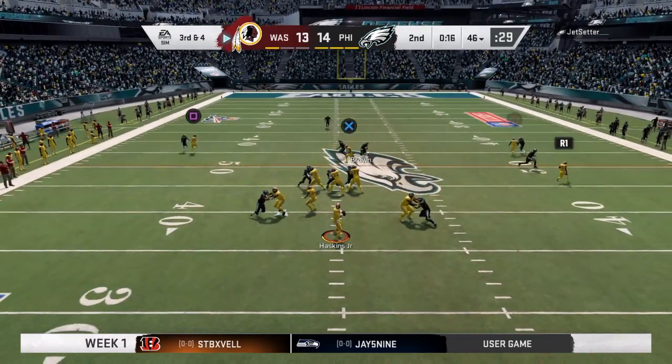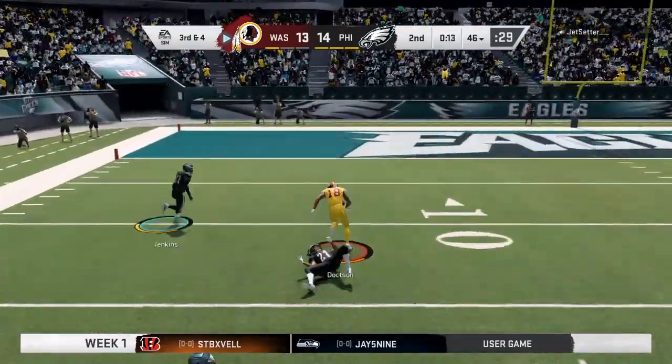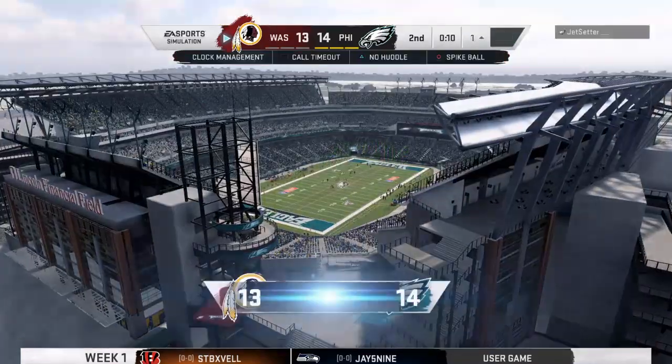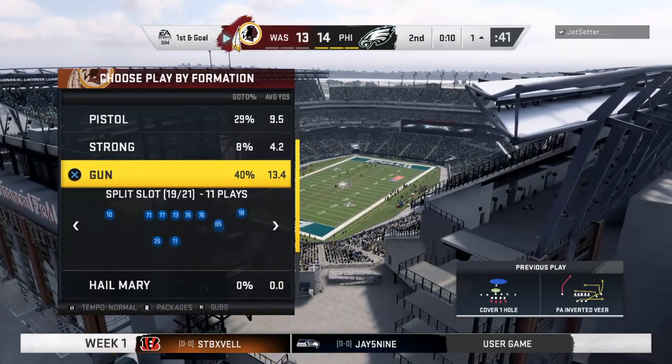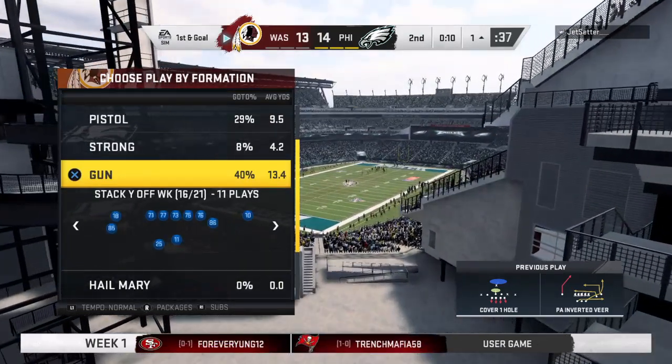Now it's Haskins. The deep ball for Dotson. And this is, oh my goodness, he pulled it in one-handed. Now a timeout signaled for, and they'll get it with 10 seconds to go before halftime. First and goal, Washington.